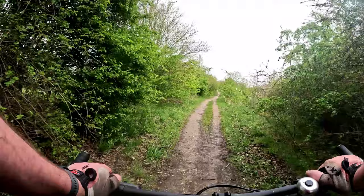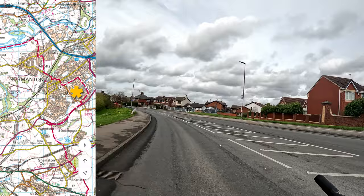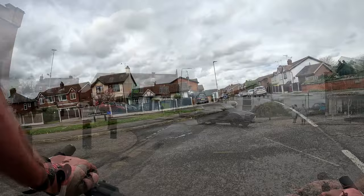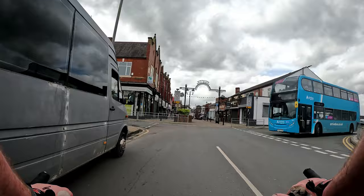I'm on the outskirts of Normanton now. Be on your toes here. This is the centre of Normanton.